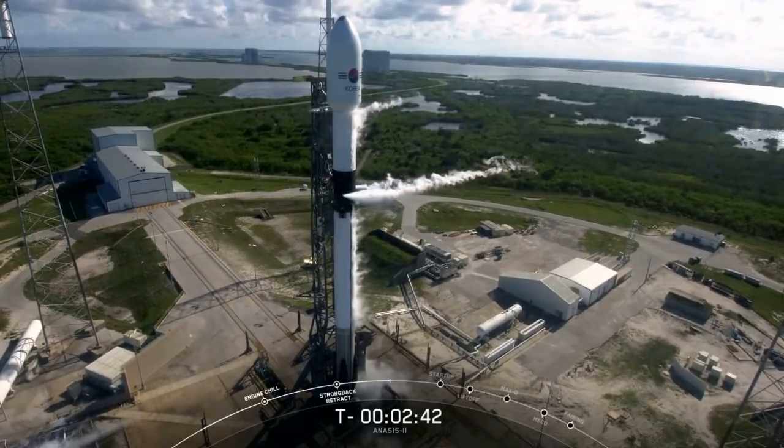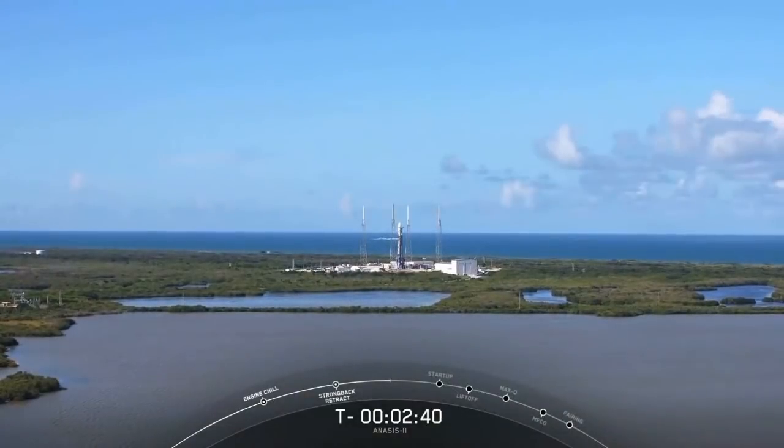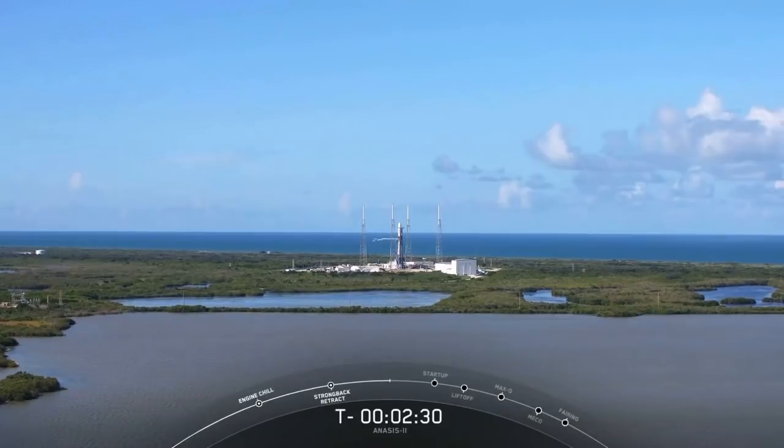The range continues to be green for launch, and the weather is looking good. Now, once again, as a reminder, if we don't launch today, we have a backup opportunity tomorrow at 5 p.m. Eastern. 2.5 minutes to launch. We have closed out the first stage liquid oxygen load. That just leaves stage 2 LOX loading to finish.